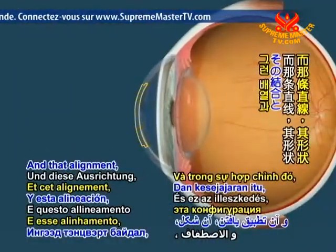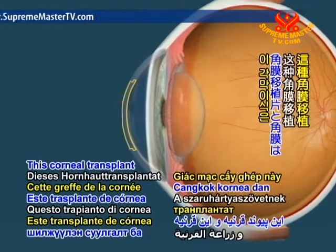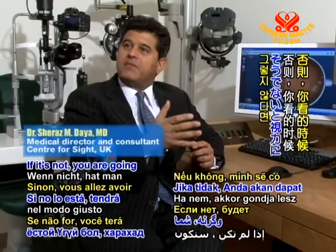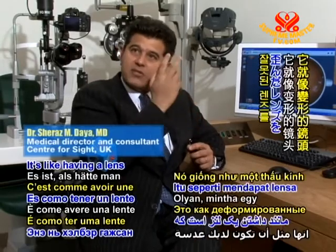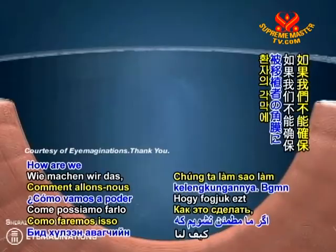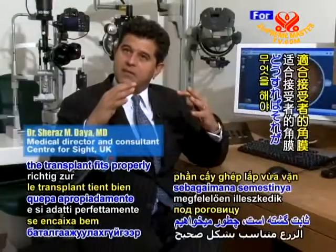And that alignment, that shape, is very important for patients. This corneal transplant, and this cornea has to be properly curved. If it's not, you're going to have a problem seeing. It's like having a lens that's misshapen. We want to make sure that we retain that curvature. How are we going to do that if we're not going to make sure that the transplant fits properly in the recipient cornea?